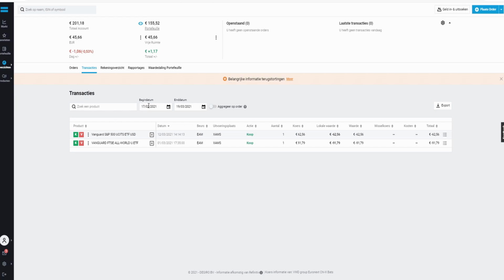So in our case, we put the starting date of this reporting at 17th of Feb. And then we can see right there that we've bought one stock of S&P 500 on the 12th of March, which was approximately 7 or 8 days ago, and one Vanguard All World ETF in the beginning of March. So actually the 1st of March this year for around 91 euros and the 62 euros.